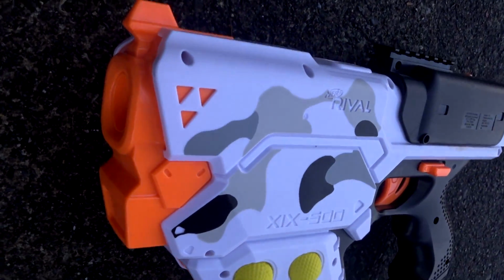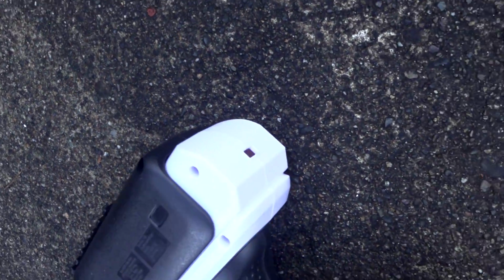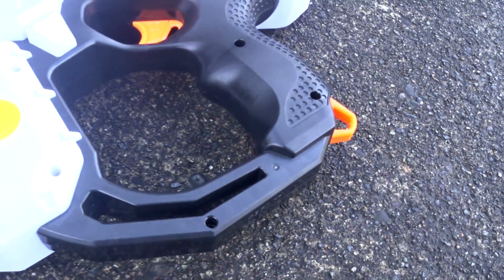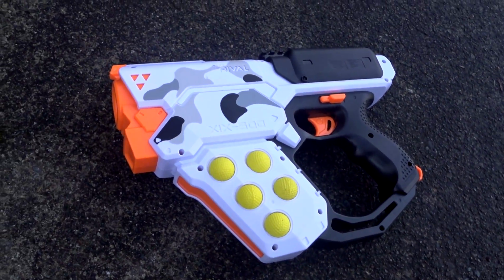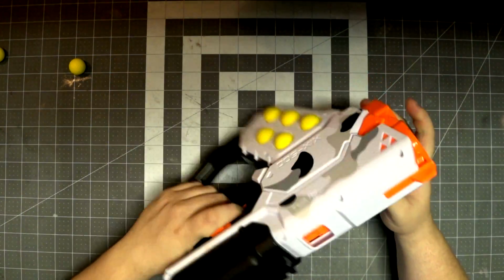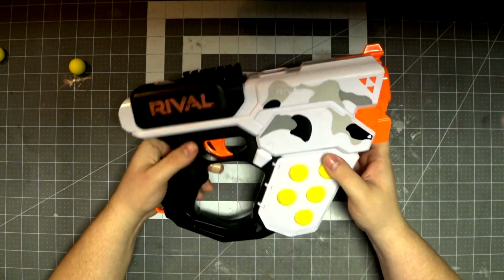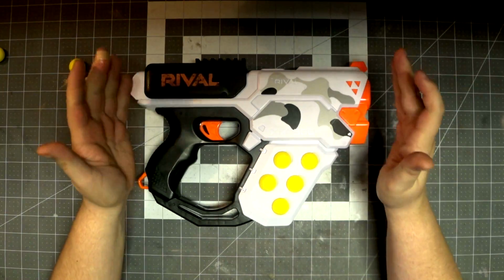Is it better than something like the Zuru Meteor or even the Sentry from Dart Zone or any other blasters that may come out? I'm really wondering about that. It still hits really hard, it looks cool, it functions well. I don't really see a problem with this thing. In fact, this is definitely my, I don't want to say new favorite because I really like how the Zuru Meteor reloads, but this thing seems absolutely awesome to me, and I would probably use it in a stock war, absolutely no problem whatsoever.